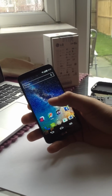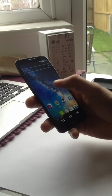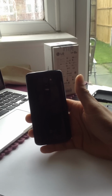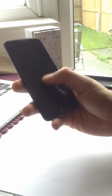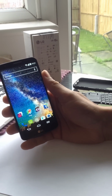Gorilla Glass 2. I know the latest flagship phones have Gorilla Glass 3, but you know, you're not going to really notice any difference. The screen is nice. The screen is close to the edges, nice and thin, you know. Non-removable back, may I say, but if you've got the right tool there, you can prise that back off, so I've been told. But the battery on this, you're not going to want to be changing the battery. I mean, the battery lasts me all day.